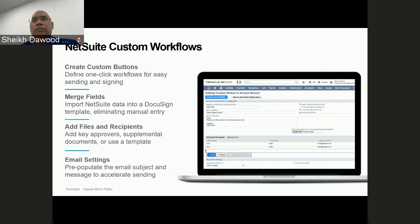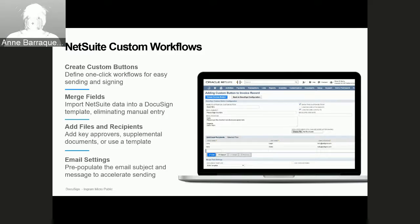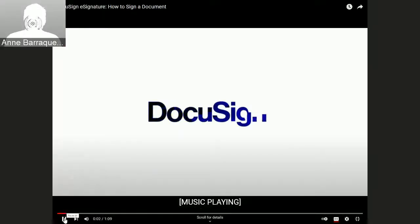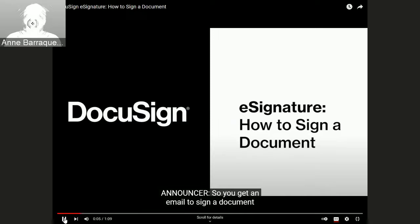So now that we've seen all the different ways to use DocuSign, how that can integrate within Oracle, and the benefits of adding DocuSign to Oracle NetSuite, I'd like to share with you a demo and show the experience as a user when you sign a document and when you send an envelope with DocuSign. For that, I'm going to share my screen with a video this time, and I'm going to drive you through how to sign a document with DocuSign eSignature.